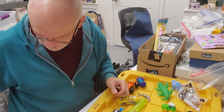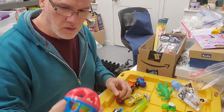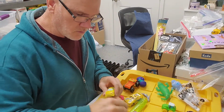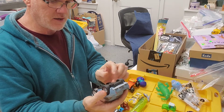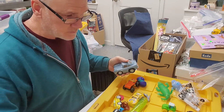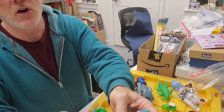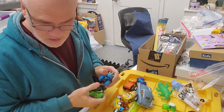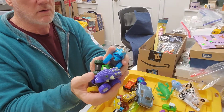Another Chick-fil-A Happy Meal. Play-Doh. Might be dried up. Grab bag. Cat toy. Some little. Oh, there's a car's car. That looks like it. Oh, it's remote controlled. And of course, remote controlled. Right in here. Oh, that must be a little set. Dinosaur cars. This box, if those LeBrons aren't anything, this box is a bust. These will all go in one grab bag.